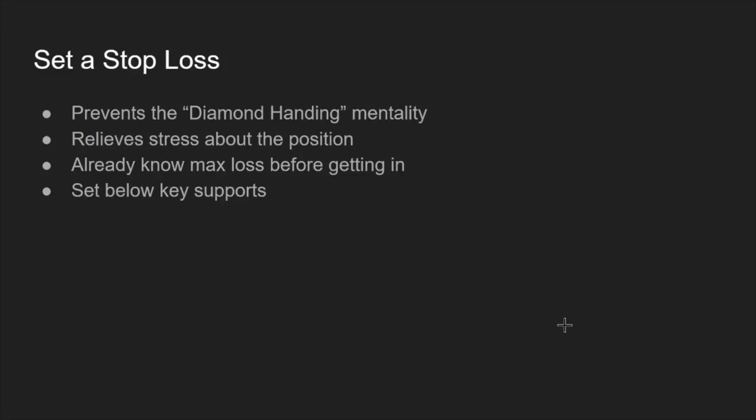But another good thing to go with is if you are taking calls off of like a bounce of support or a breakout of resistance, that's back testing that breakout resistance as support, then you can set a stop loss below key supports. And there's ways to calculate the stock price to contract price, how those are similar, or how they correlate to each other.